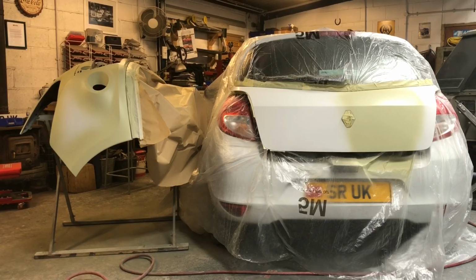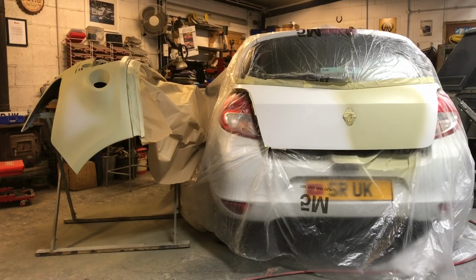It's looking really good, guys. Just wait for that to tack off, give it a couple more hits, and then we'll do the whole lot. That is just about dry now and ready to hit. It is a bit trial and error, and it is my first time using primer out of a gun, but it's certainly a lot easier than using a rattle can, that's for sure.